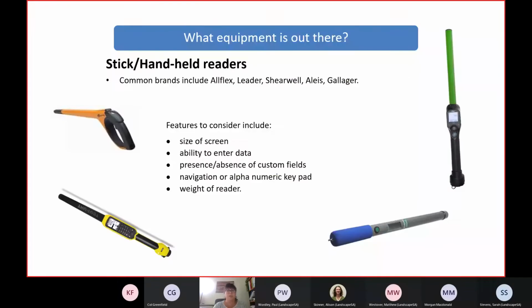So just quickly looking at what equipment is out there. So we have the stick or handheld readers that are produced by a number of companies now that are out there. They have progressed quite a lot in the last few years on their functionality and what you can do. And I've just popped there some of the features to consider if you're looking to go down this path, of what you need to look for when you're purchasing. And obviously it's going to depend very much on your own enterprise and what you're wanting to record and how you're going to recall that information when you go back through your animals.